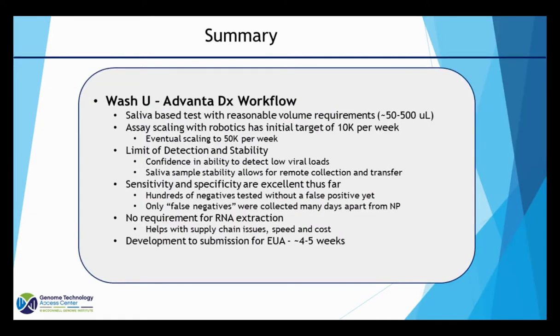So in summary, we have been able to develop a saliva-based test with, in my mind, very reasonable volume requirements. 500 microliters is our target volume, but we can do this with as little as 50 microliters of input. Saliva is highly inconsistent from subject to subject, even in healthy volunteers. So the amount that you get and the consistency vary quite a bit, and so the assay has to be very robust for that.